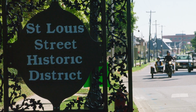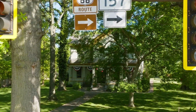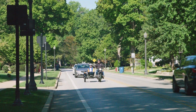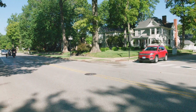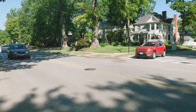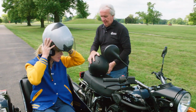The downtown area has been around since 1818, so most of the houses along St. Louis Street are part of that original construction, and a lot of houses in the Midwest. One house would be built, the next house would almost have to outdo the one before it. So as you go down, you see some of the houses getting bigger and more fancy. We cruise onwards to an even older historic location at Cahokia Mound State Historic Site.